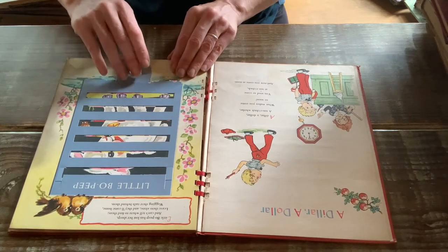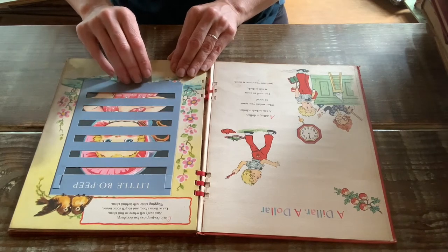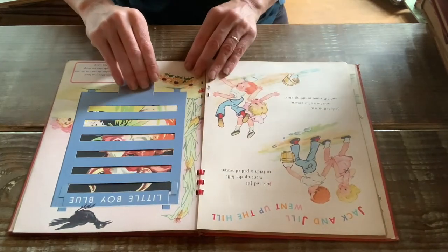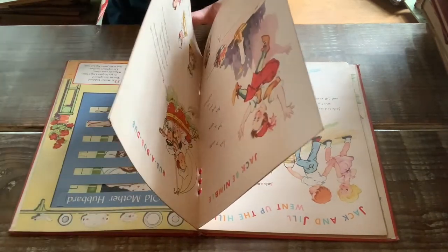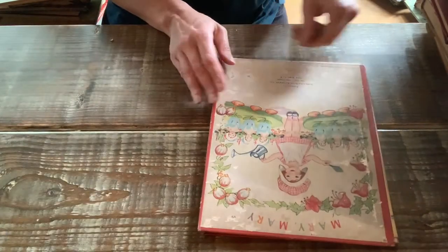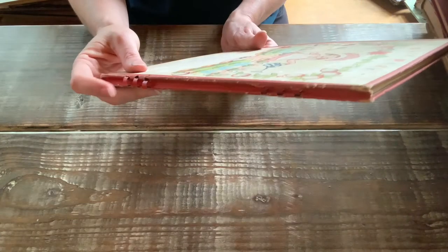So each page has one of these moving windows. Some little Bo Peep turns into the sheep. Little Boy Blue. And then some more rhymes at the back. Old Mother Hubbard. There's her doggy. Isn't that fun? And all the windows work. It's just the pages that are having trouble staying together because of that.